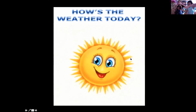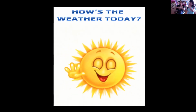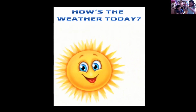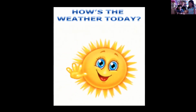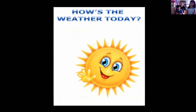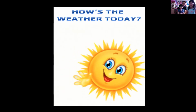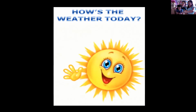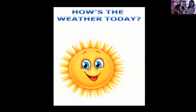Oh, Mr. Sun, Mr. Golden Sun, please shine down on me. Oh, Mr. Sun, Mr. Golden Sun, hiding behind that tree. Please come out so you can play with me. Oh, Mr. Sun, Mr. Golden Sun, please shine down on me.